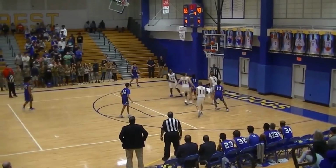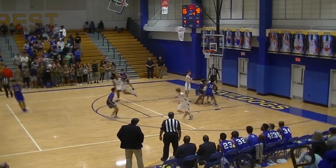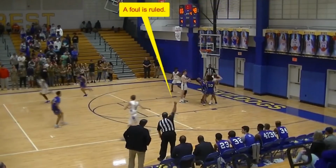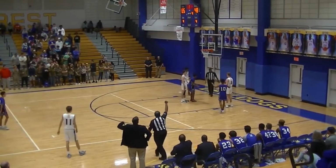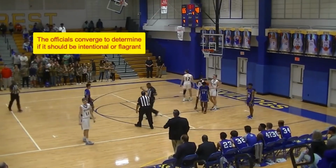This is a good idea on these types of plays in order to make sure that the ruling we make is accurate. When doing so, as officials, we need to remember that unless we send the players to their benches, we need to keep the players supervised, since tempers may be rising after such contact.